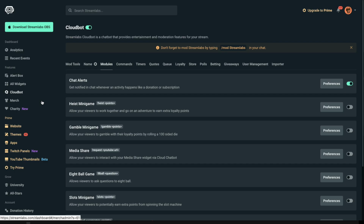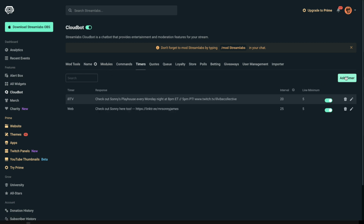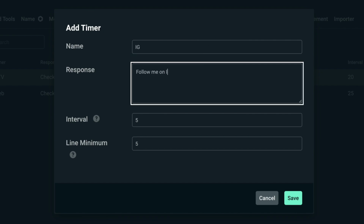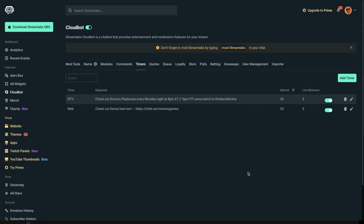I've also found what's pretty effective is setting up promotional alerts that go off on a timer and can help promote you across other platforms. In Streamlabs.com, you can do this by going to CloudBot and then going to the Timers tab, and then you'll add a timer, you'll name the timer, you'll add your message, and you'll also want to add the interval. For me, I don't want to annoy my audience, so I usually put it at about 20 minutes or so. Click save, and you're good to go.